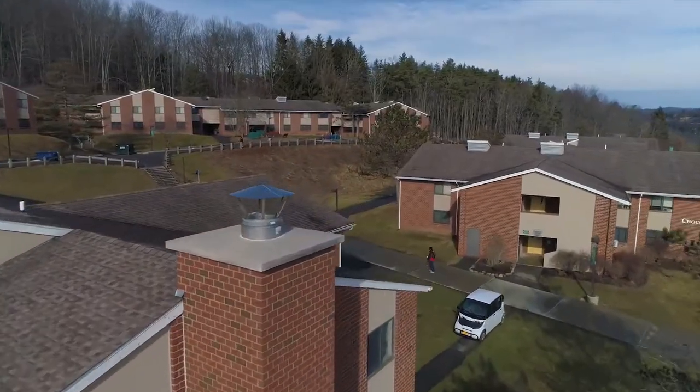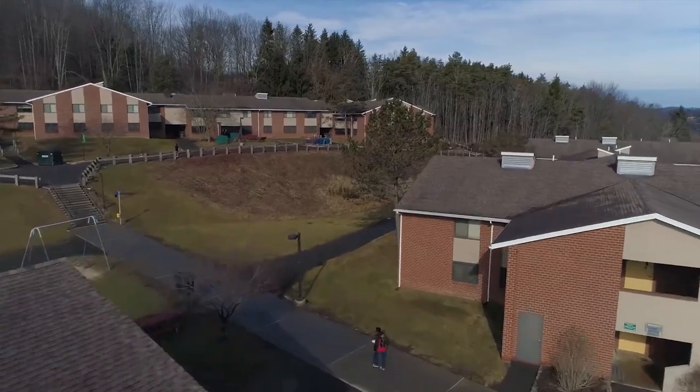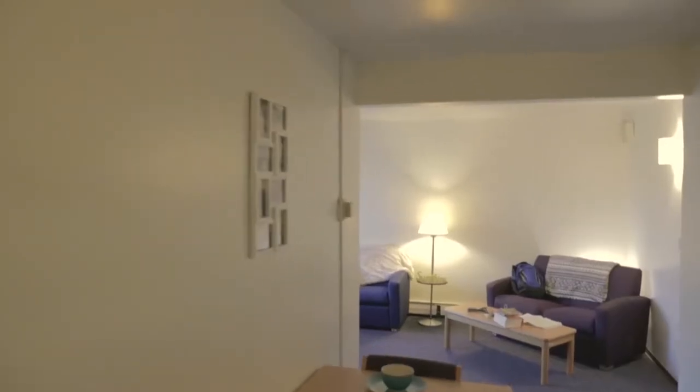We have the coffee house here in Susk. There are student governments in each community and so many ways to get involved. So let me show you around.